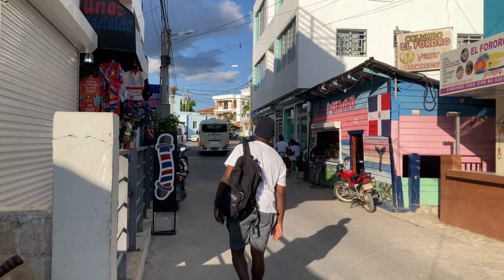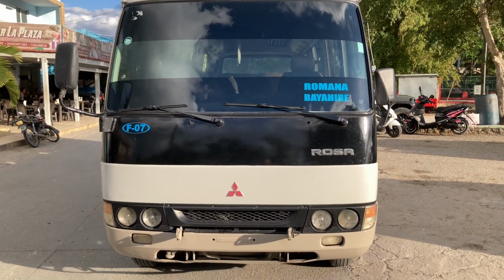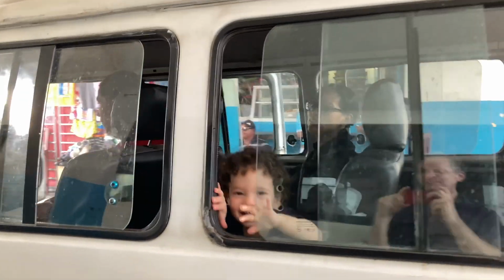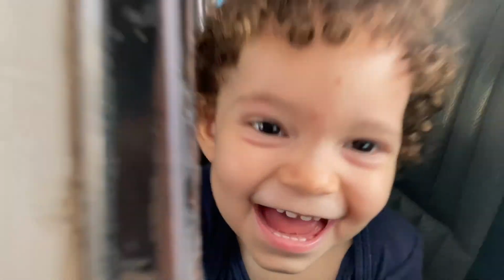Price. The cost of a journey going in either direction is 100 pesos. That's for anyone taking up one seat. So if you've got a small child who's sat on your lap, they won't be charged. If you put them in the seat next to you, then you will be paying the 100 pesos for that child. So it really depends on how many seats you're using.